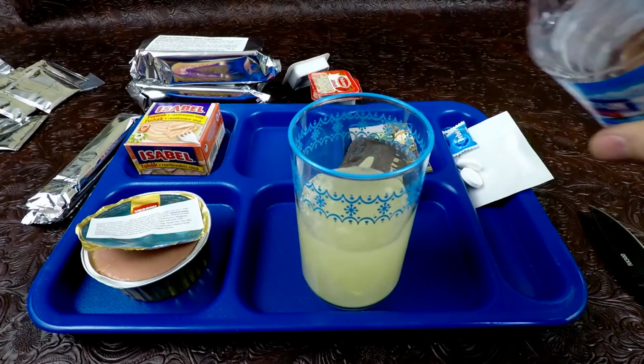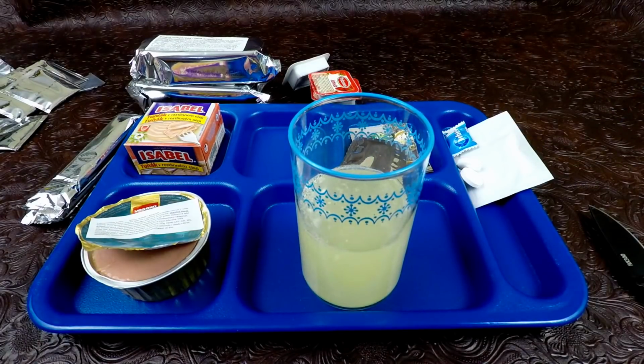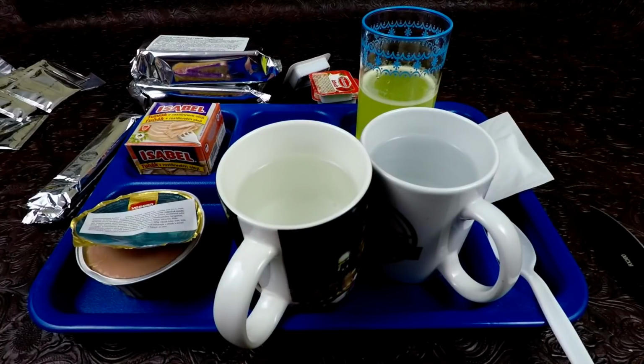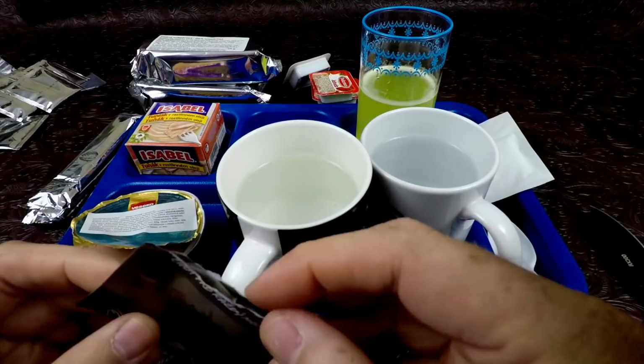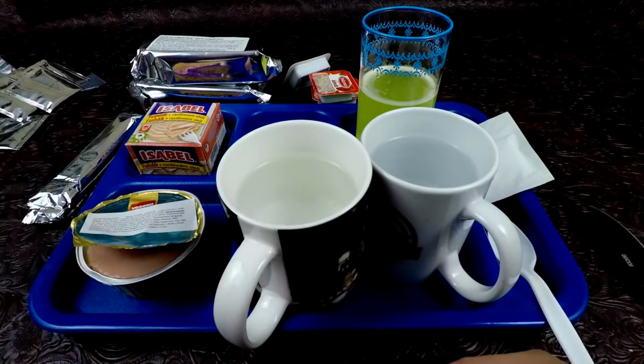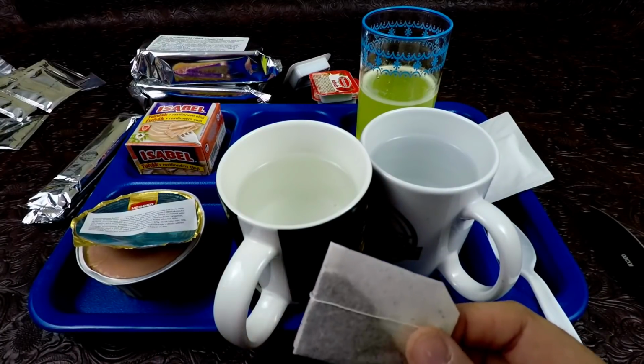I think last time I did one of these, you don't want to fill the glass up all the way, if I remember right. Okay, so first up, we got our hot water. Let's go ahead and do our tea. See if we can rip it open without ripping the bag off. There we go. It smells like a very nice black tea.